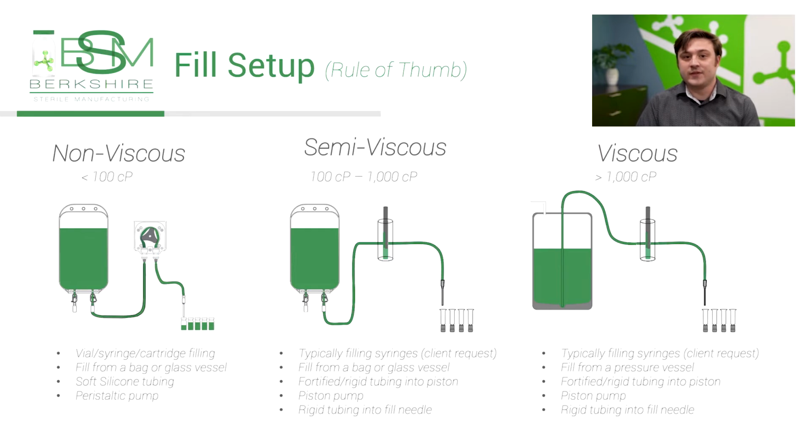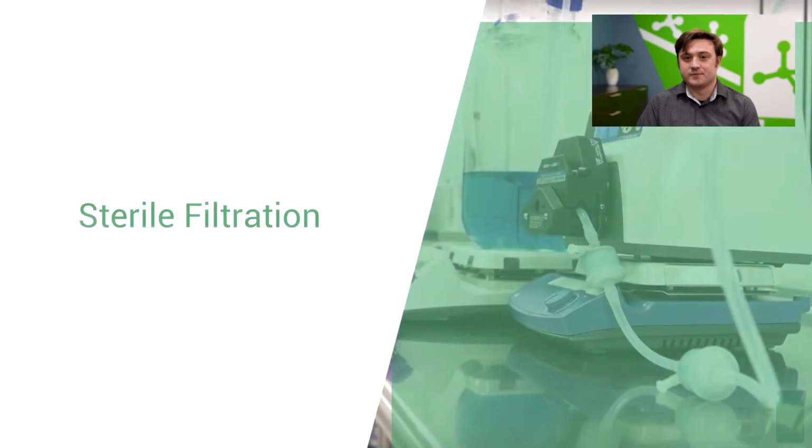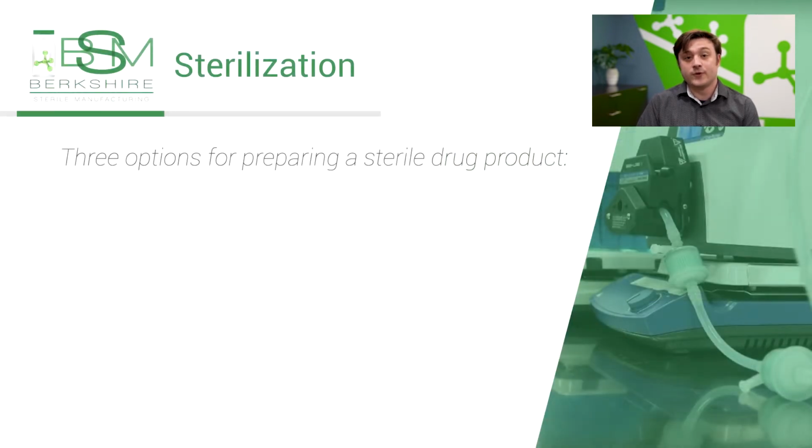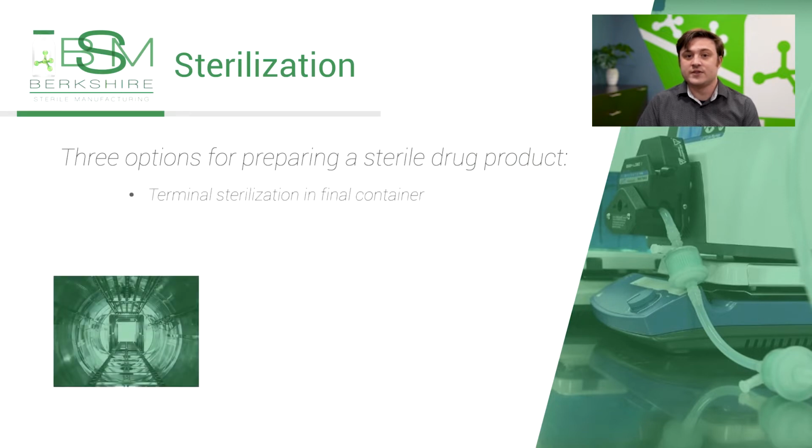Now that we have discussed filling, let's work backwards and look at sterile filtration. When you're preparing a sterile viscous solution, you have three options. First, you can fill the product and terminally sterilize it in its final container. If this is possible to do with your product, then it is required to be done. However, most products we work with cannot withstand the energy of terminal sterilization, whether it is heat or gamma radiation, so you are left with two other options.